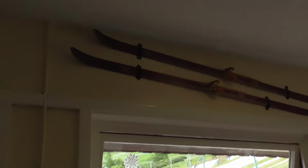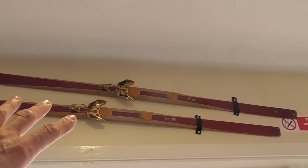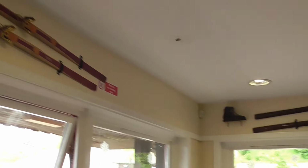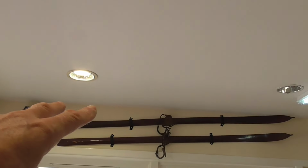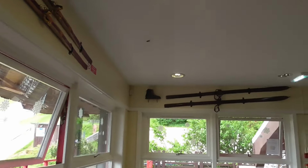On the old nostalgia front as well. When I first started skiing, these are very similar to the ones that I would be using. Certainly the same type of fixings. And even older ones there. You can see the length of them. Lace-up boots. Nice to see that the newer stuff is decorated with the older stuff.